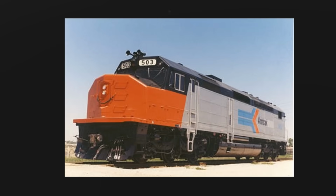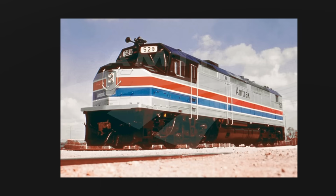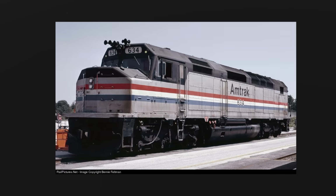Well, that's quite a positive ending to such an infamous and ill-fated locomotive. While not the most successful locomotive, it still has plenty of fans out there and was definitely able to leave its mark and impact on the history book of Amtrak, the National Railroad Passenger Corporation.